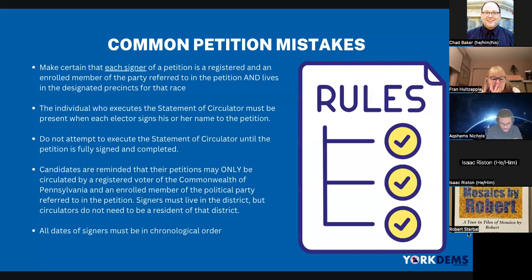Because the whole thing with petitioning is what was the intent of the signer, and if someone challenges it, the Department of State's going to look at this and they're going to say, we don't know. We just don't know if somebody actually signed it incorrectly or if they signed it out of order by mistake. We don't know. So therefore, we have to throw out everything below that's being called into question.